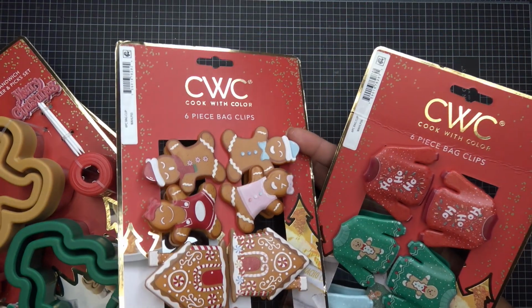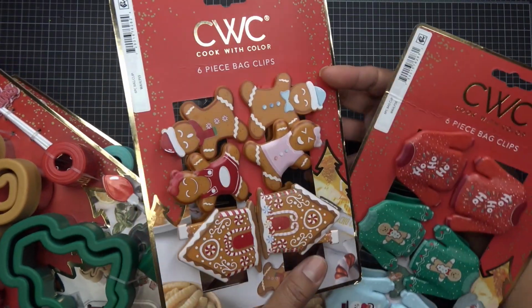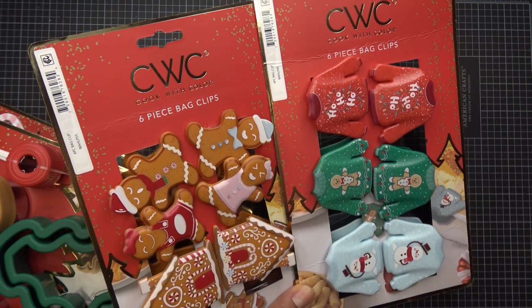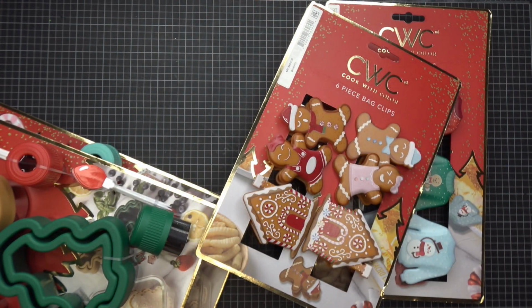Again, I don't go too often to stores like TJ Maxx because then I probably overshop. So they had some really cute things there too, in the kitchen area. So I got these little bag clips. This one has the ugly sweaters, and these are all the little gingerbreads. And that's what they had. They had these 2 designs of this type of thing. They have spatulas and so many things that have to do with cookies and cookie cutters and sets.